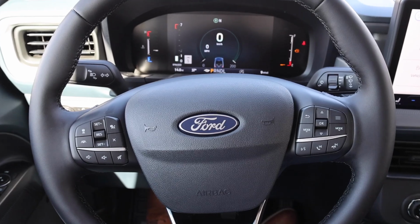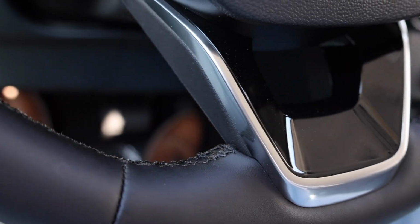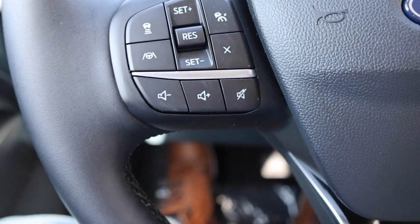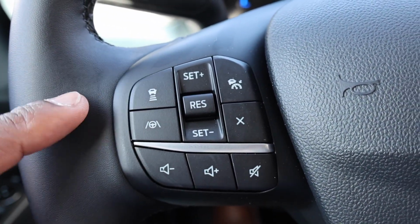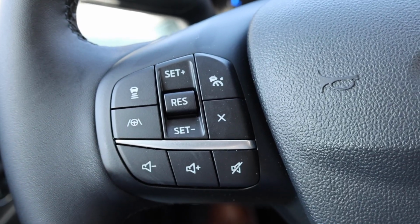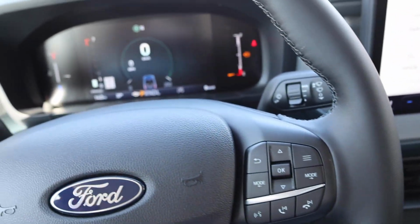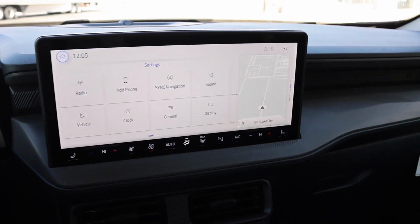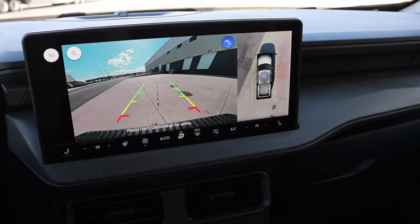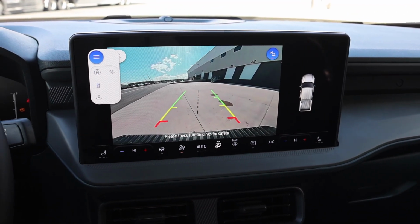Here's the steering wheel. A bit of piano black and silver accent right there. And then here's some of the controls for the audio and your cruise control. You have adaptive cruise control and lane keep assist on this side. This controls that 8-inch display right there. 13.2. Now if you put it in reverse, you'll see you have your cameras. You can also change the camera view if you like.